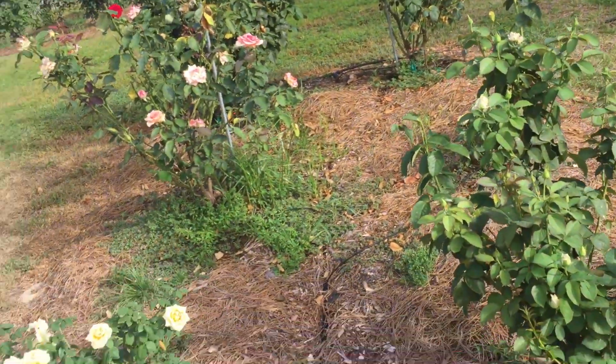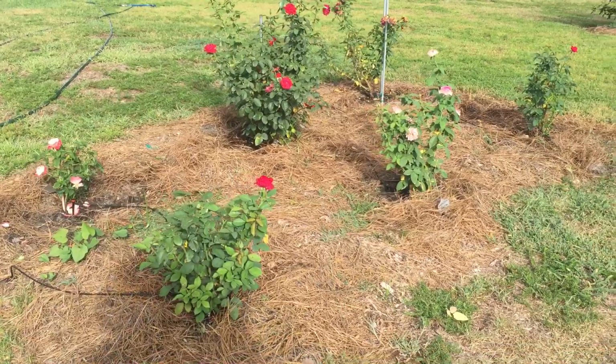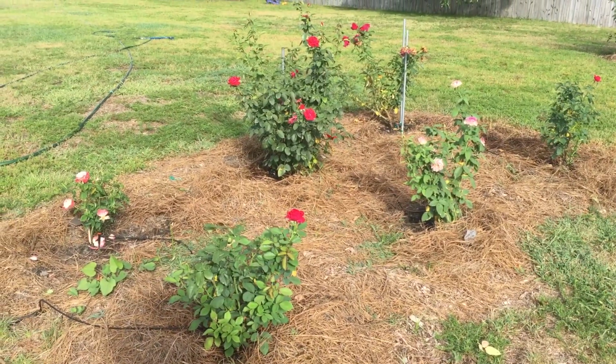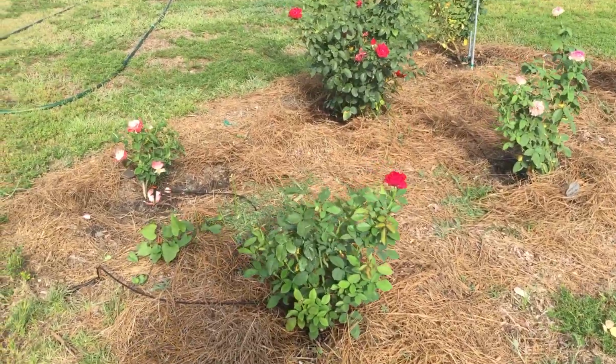We've mulched with pine mulch, did a little Roundup in between the beds, but this is one of the unintended consequences of drip irrigation. Again, I just weeded this bed, so it didn't take too long, but it's still quite frustrating to spend so much time weeding. I've made the watering efficient and things like that.